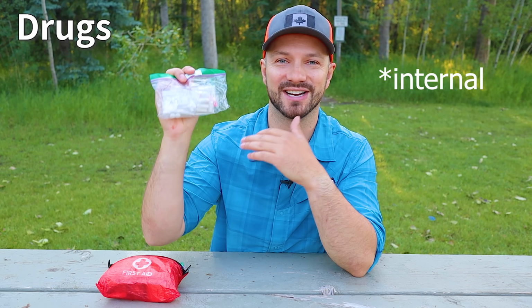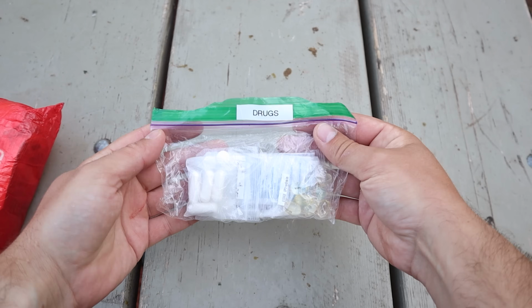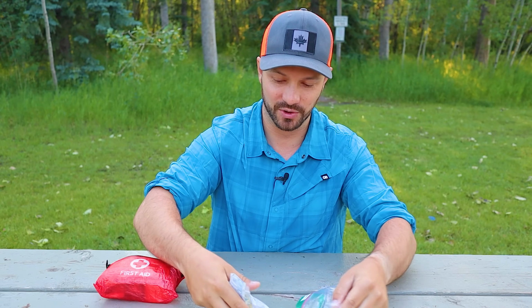These are for those external issues that you might encounter. And as much as possible, I like to keep items in these Ziploc snack bags that I labeled with a label maker. So you can see here, this is the drug bag. And inside of here, we have a whole bunch of different items and we'll just run through them.